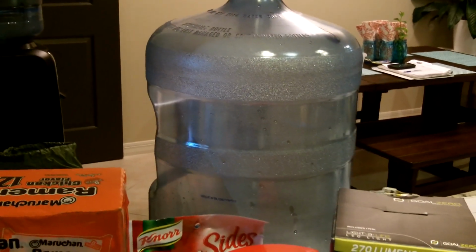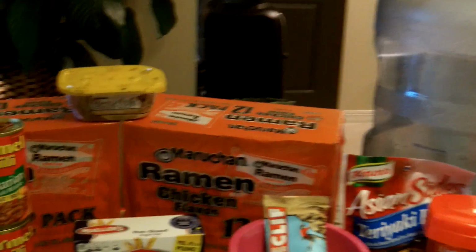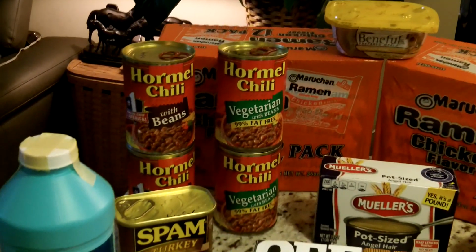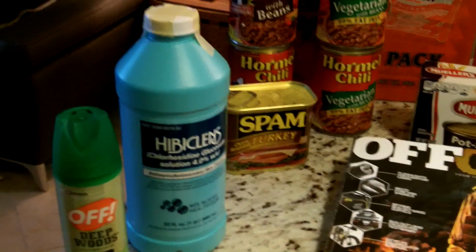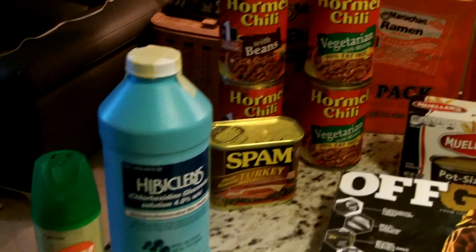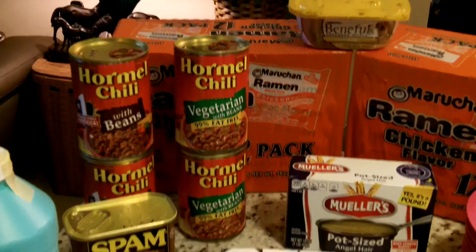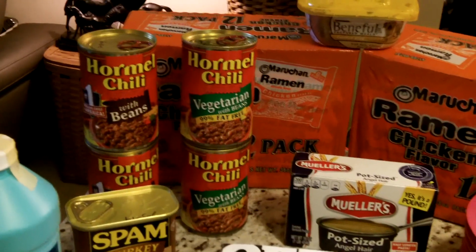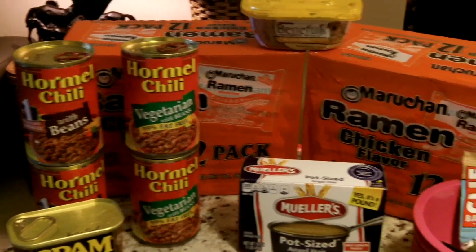Now we're assuming that you have shelter, which is the roof over your head, your apartment, your house, your cabin, whatever it is. I'm assuming you have shelter. Fortify that and make sure there's no leaks, and build that up as best you can. So next we're hitting water and food. We all know the rules of threes. I don't have to go over them. You can only go so long without food and without water.